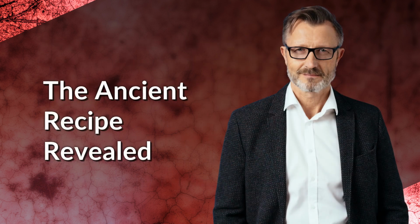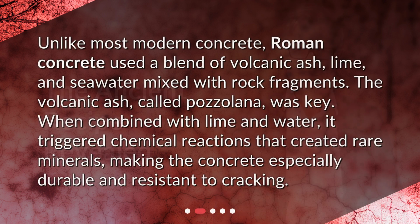The ancient recipe revealed. Unlike most modern concrete, Roman concrete used a blend of volcanic ash, lime, and seawater mixed with rock fragments. The volcanic ash, called pozzolana, was key. When combined with lime and water, it triggered chemical reactions that created rare minerals, making the concrete especially durable and resistant to cracking.